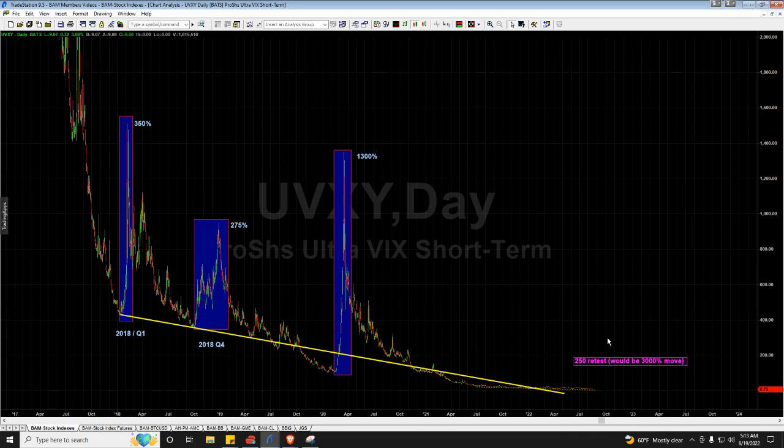So again, I know this sounds kind of crazy as far as a target, but I really believe that can be seen due to a bunch of factors, but it's such a house of cards right now compared to even what we saw right here. So that's the setup.